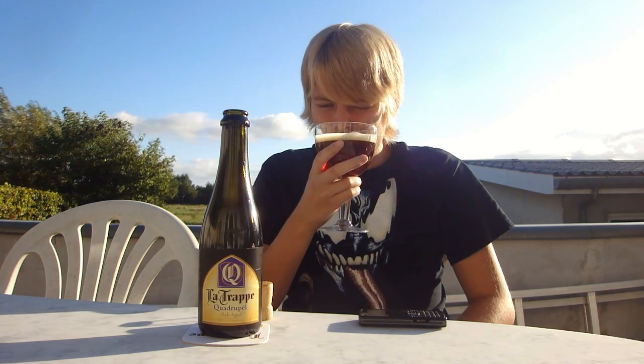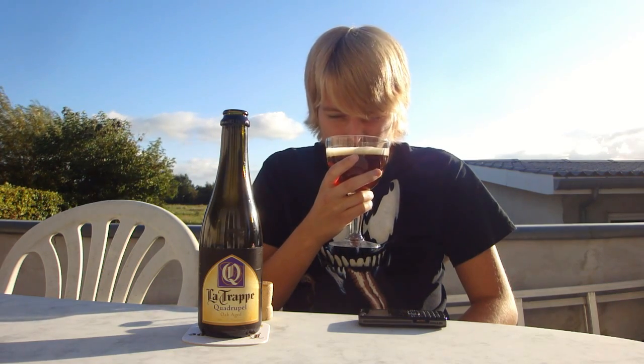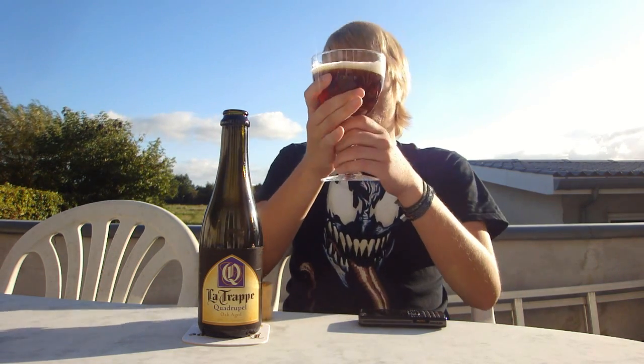But actually, the oak in it really overpowers everything else. There isn't even a subtle smokiness in there. Very oaky, very woody. This is probably one of the oakiest beers I've ever smelled, to be honest. Touch of alcohol, fairly fruity in the way of the dark fruits. Smells pretty nice. Let's give it a taste.